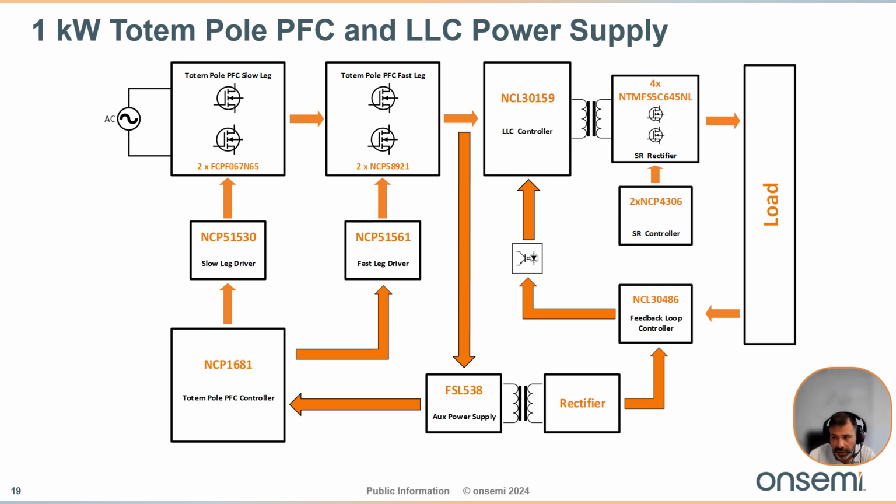Then we have the half bridge stages for the LLC controller, which is driving MOSFETs for the synchronous rectification, and then we have two times the NCP4306, which is a synchronous rectification controller for the secondary side. We also have the NCL30159, which is a feedback loop controller to keep the control loop for the LLC.